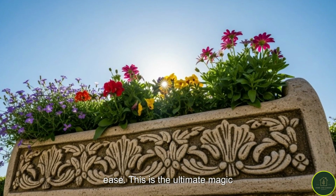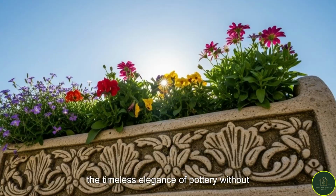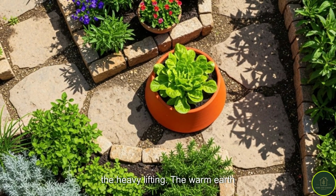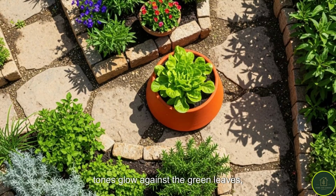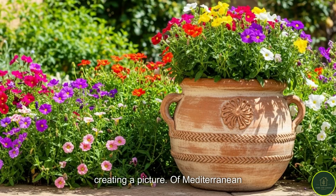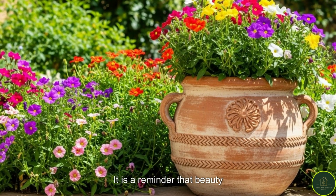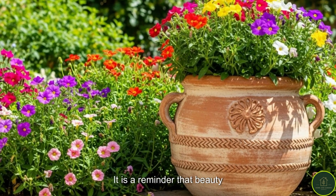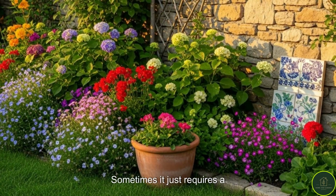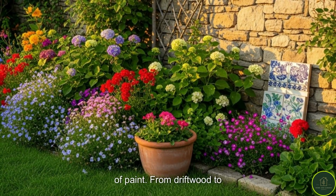This is the ultimate magic trick of the garden. We bring the timeless elegance of pottery without the heavy lifting. The warm earth tones glow against the green leaves, creating a picture of Mediterranean abundance right in your own backyard. It is a reminder that beauty doesn't always require heavy burdens. Sometimes, it just requires a little imagination and a touch of paint.